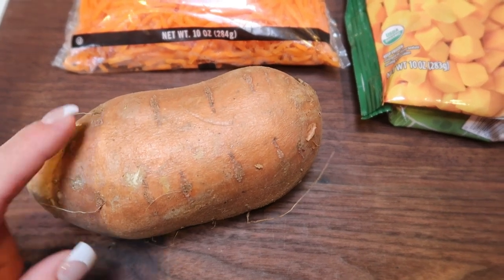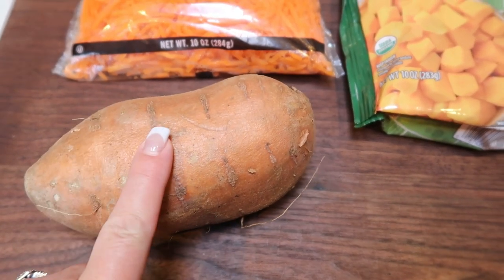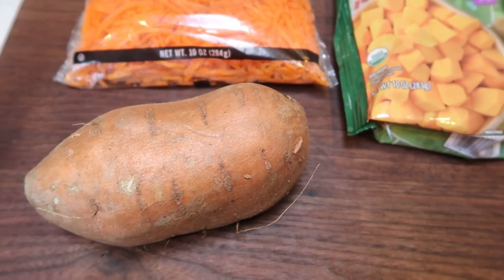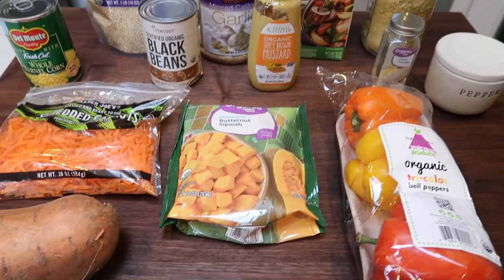This is huge, so I'm probably only going to use half of this sweet potato. I will weigh it out to make sure that it falls in the right amount of grams for a small sweet potato calculation for points. So that is what is in our casserole.